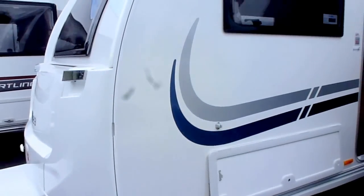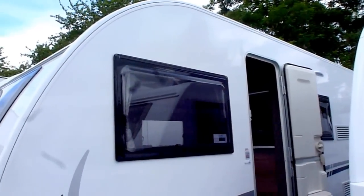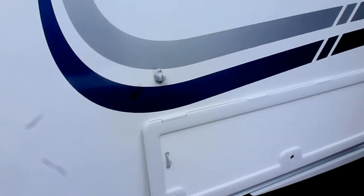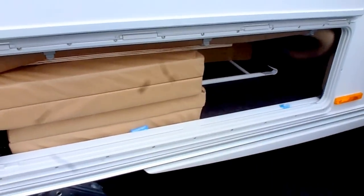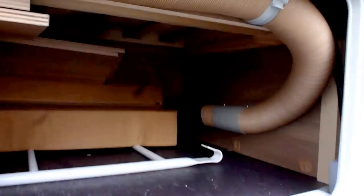Long gone are the rails on quite a lot of modern caravans, so that you get this sort of white shell all the way through, so it doesn't have all these broken lines with the metal strips of old. This one has got the large front locker that gives you access to underneath the seating. We've got some cushions in this one, but it gives you plenty of room there.